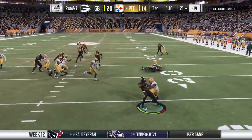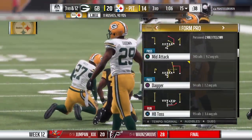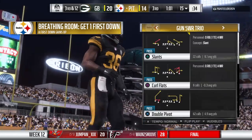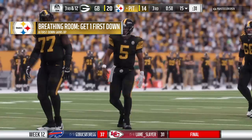Again, it's Bell. And after the good gain last play, this time he's going to be stopped behind the line of scrimmage. Call that a loss of 5 yards on the play. And they'll be facing a 3rd and 12.